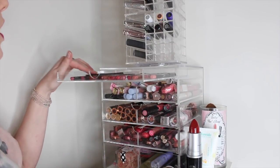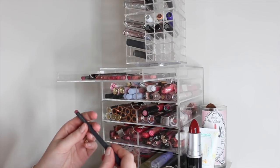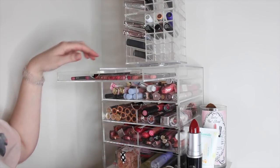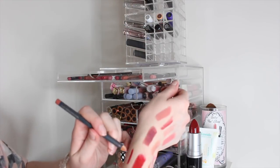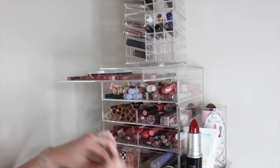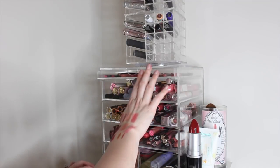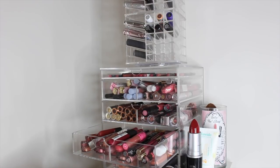And then maybe one more just in case. I love my Bite Beauty number 10. That's kind of a good, like, when in doubt, go to Bite Beauty number 10. Okay, so 4 lip liners. And then this drawer has liquid lipsticks and glosses.